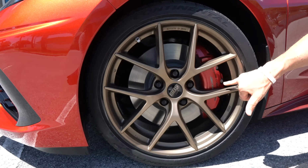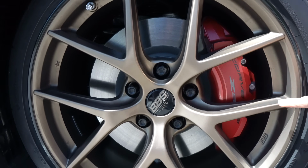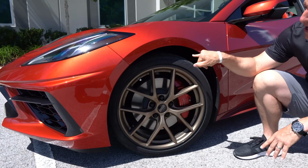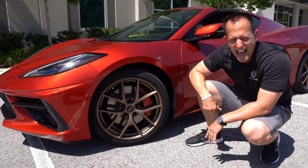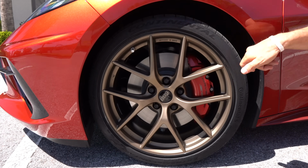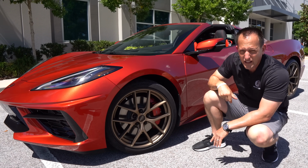You'll see our supersized calipers, 6-piston calipers, featured in a nice metallic red as well, with the Z51 badge, with your Corvette badge. And we have our BBS wheels, which are forged, so that means they're lighter and stronger, wrapped by these Continental Contis, those extreme contact tires, gonna give us lots of grip, lots of stick. This is a 19-inch wheel up front, 245 on the width, 35 series sidewall, and the color, I'm telling you, looks fantastic. You don't see a lot of Vettes with this color wheel.